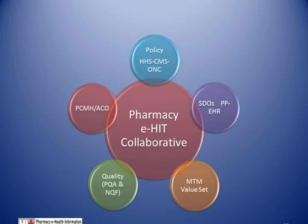The Pharmacy EHIT Collaborative works with many organizations. We work with organizations from a policy standpoint with Health and Human Services, Centers for Medicare and Medicaid Services, and the Office of the National Coordinator for Health Information Technology. We also work very closely with standards development organizations, as we have shown in developing the pharmacist electronic health record, and other aspects and transactions to make sure that pharmacists providing patient care services, those services and clinical information can be exchanged with other healthcare providers in the standard process.